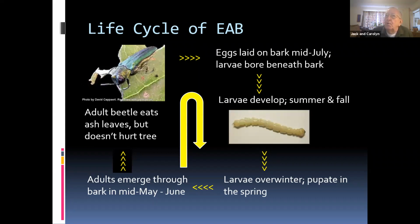So the adults emerge, and the adult beetles eat the ash leaves, but they don't hurt the tree by eating the leaves. If you have an infestation, you won't notice that leaves are really damaged. There'll be tiny places on a variety of leaves where there are little tiny cutout portions, and that's it. Little black spots, basically. So you don't notice that at all, and it doesn't really harm the tree. What harms the tree, as we'll see, are the larvae.